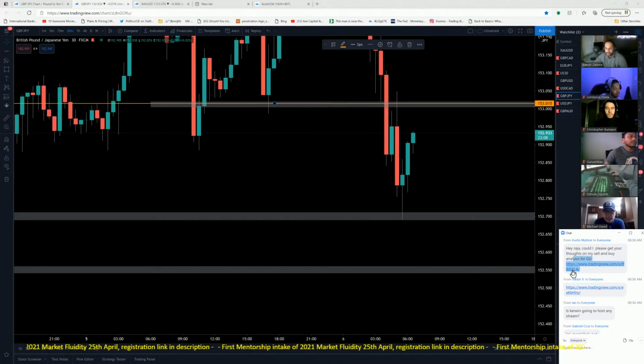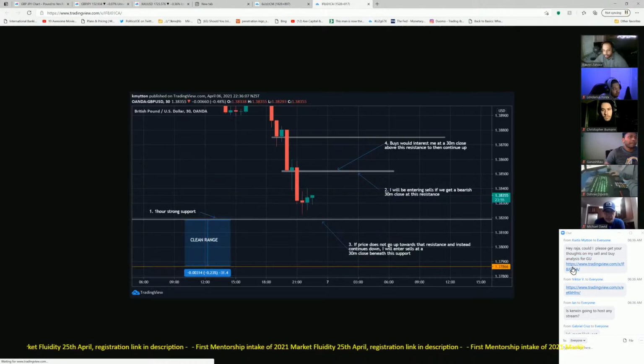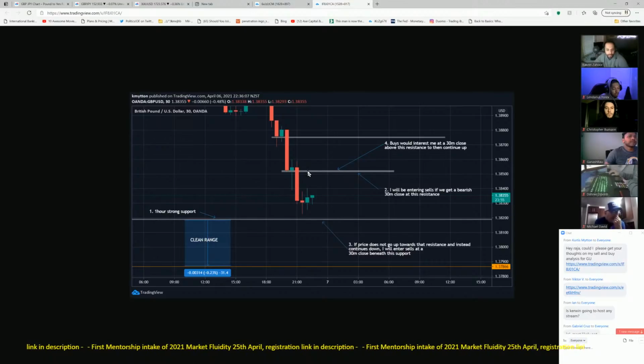Could I please get your thoughts on my sell and buy analysis for GU? GU. So strong support here, okay. Buys would be interesting if a 30-minute candle closes above this area. Looks good. Would be interesting sells if we close a bearish candle here. Yeah, looks good. Price does not go up towards resistance, instead continues down.